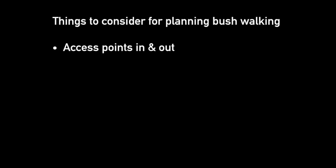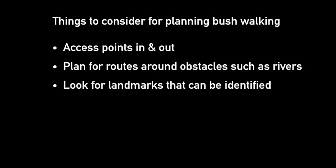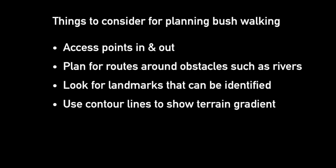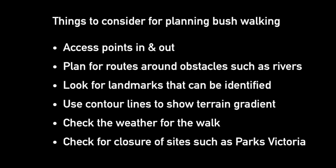Similarly, we need to plan for routes around obstacles such as rivers, look for landmarks that can be identified, and use the contour lines and gradients on our map to make sure that we understand. Check the weather and look for closures in parks and wherever we're going to walk, which is usually listed on websites. So very important points to consider, all of these, and a big part of our planning.